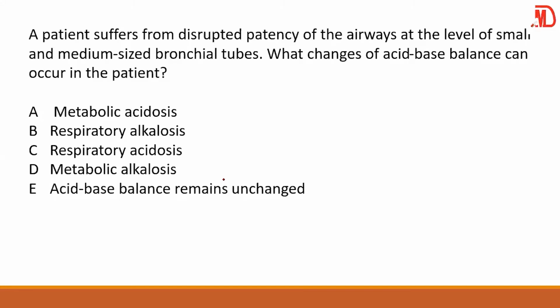Now, the same mechanism is true for respiratory alkalosis and respiratory acidosis. Just that this one involves respiration. I'm just explaining it before we go to the question. Now, when you have hypoventilation, that means inability to actually breathe in and out. Hypoventilation, you are thinking of acidosis.